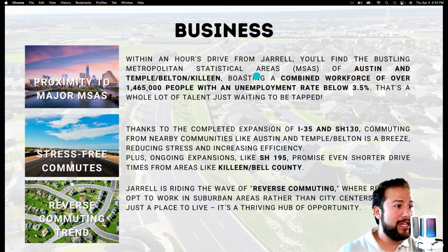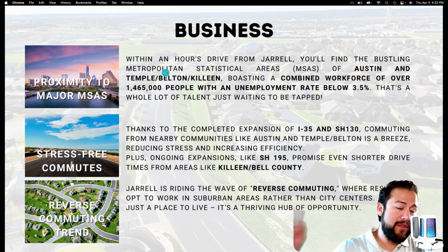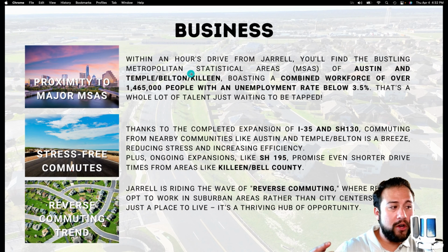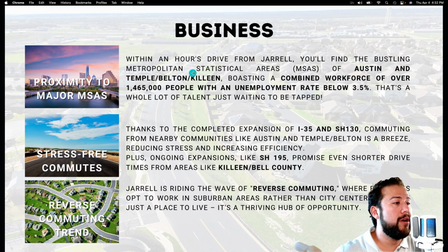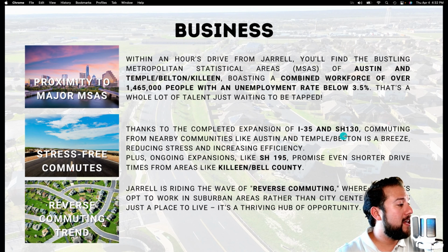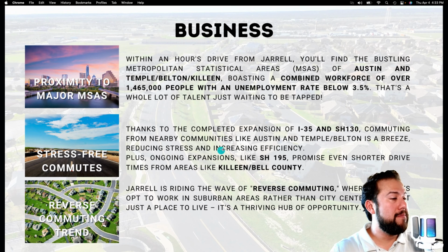And because of where it's located, with Austin in the south and the Killeen, Belton area to the north, where Fort Hood is, there's a lot of opportunity for jobs and for business owners to tap into that workforce if you want to set up shop here. So, stress-free commutes. Because they completed the expansion of I-35 and SH-130, commuting from nearby communities like Austin and Temple is a breeze, reducing stress and increasing efficiency. Plus, ongoing expansions like SH-195 promise even shorter drive times from areas like Killeen and Bell County.